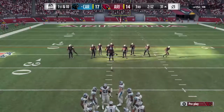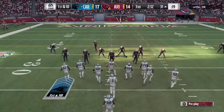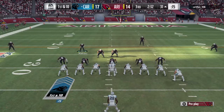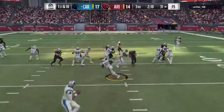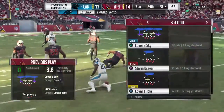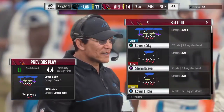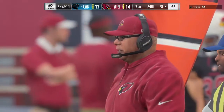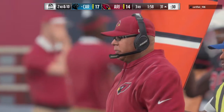And a great spot to start this drive from here. Looking to get the ground game going with Stewart. And running room scarce here. He's going to be stopped in his tracks at the line of scrimmage. No gain on the play. It'll be second down. Sometimes with the running game, you've just got to stick with it.